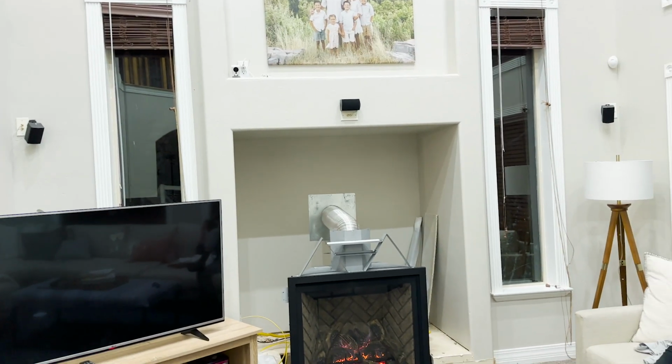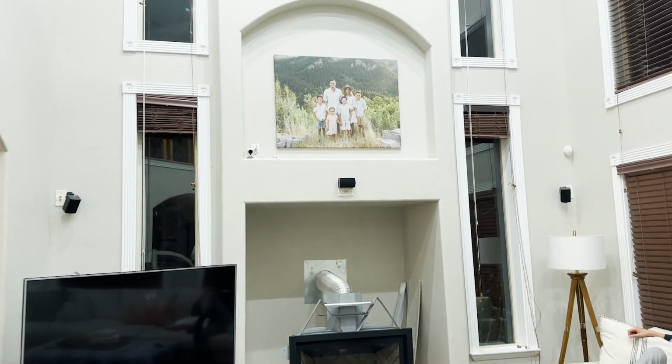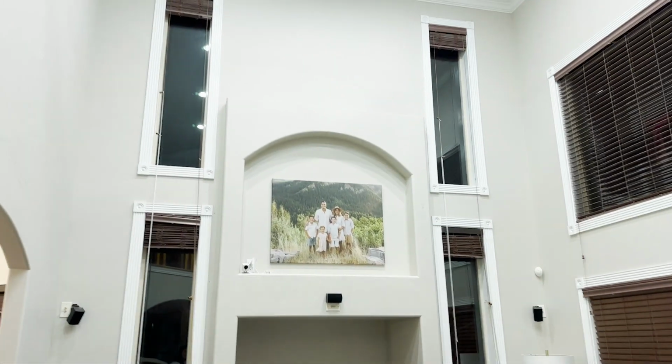Then when he's done, like Justin said, the drywall guy's gonna come and then we're gonna have a guy come paint. And this wall will be done before Christmas, which we are very excited about.